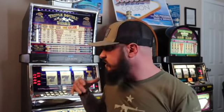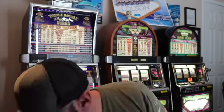And as for my favorite game, I think I mentioned this a couple times. My favorite game is always Triple Stars. I've programmed them, I've had a lot of work with them. Triple Stars was the first machine that I ever programmed, and it was also the first machine that I ever hit a jackpot on myself. So I have a spot in my heart for the Triple Stars machines, and if you're in a casino and I'm there, I'm probably going to be playing a $5 or $10 Triple Stars machine. So that's kind of my favorite slot.